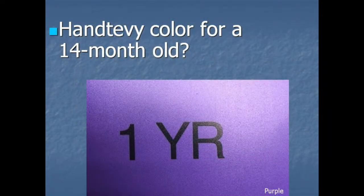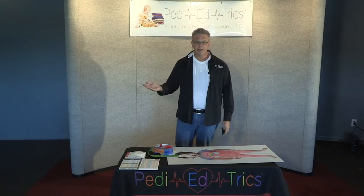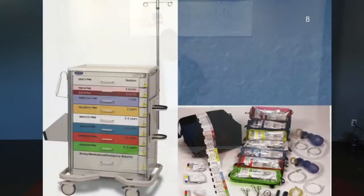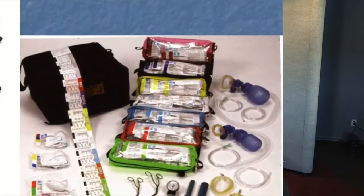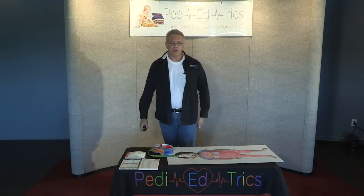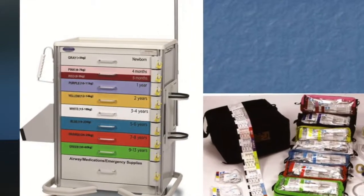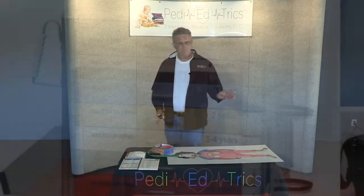And with that, if you know this child is a purple or this child is a 1-year-old, in the back of the rig, you can whip open the purple part of your jump bag on your little color-coded jump bag. Or in the ER, you can go ahead and just rip open the 1-year-old or the purple drawer, and the equipment and medications will be ready for you.